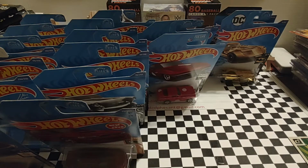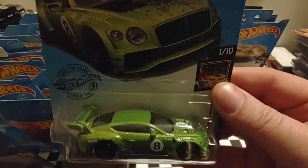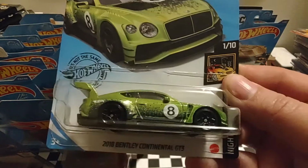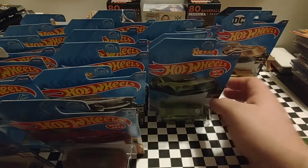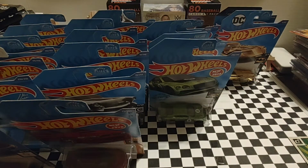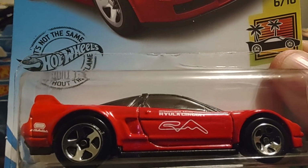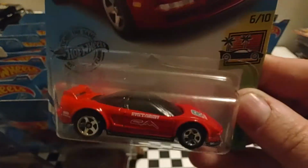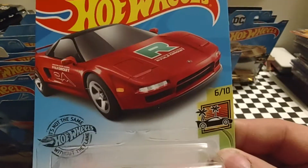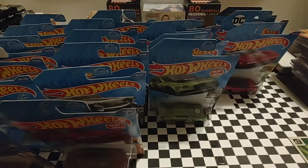Next up, we have a 2018 Bentley Continental GT3. This one's really nice looking. Reminds me of the V8 supercars that they race in Australia, or the World Rally Cup cars that they race all over the world. Next is a 90 Acura NSX, and it looks like it's just based off of a generic racetrack. It says Rayula Circuit. Never really looked that one up, but it does look like a pace car. Really do like this one. So it's just going to go in that row for now.